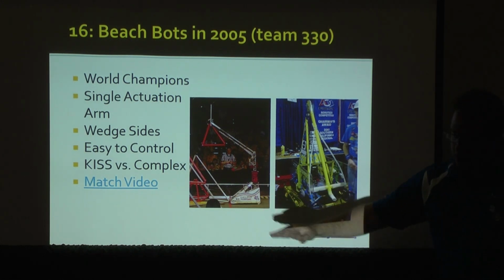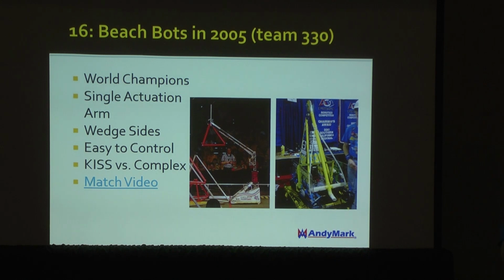Now, our robot did really well the prior year. We almost made it to Einstein. We were one ball away from Einstein. We had a turret. We had a lifting system. We had a shoulder. We had a gripper. And we had a wrist.